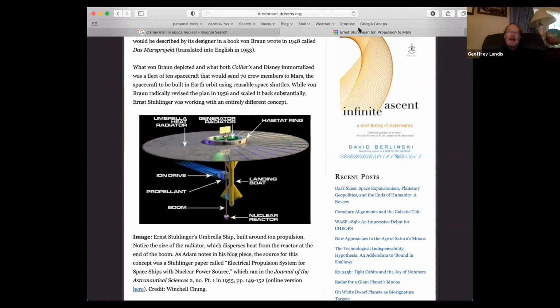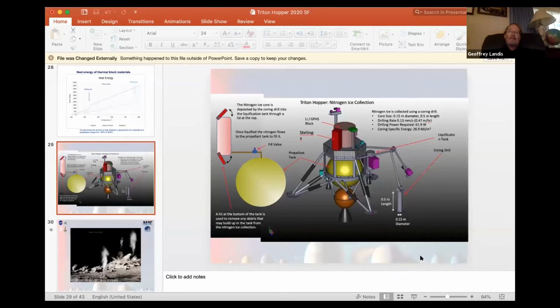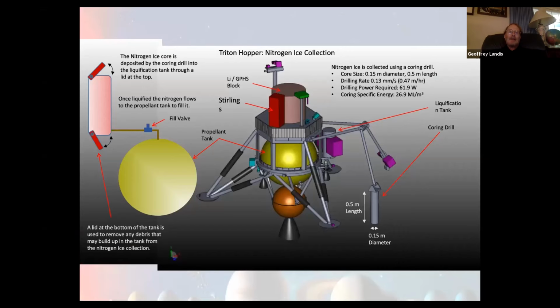In fact, let me see if I can share that screen. So I don't want that one. Where's my Zoom? Here's the image that I showed. So that's the, here we go. Let me get this out of the way.